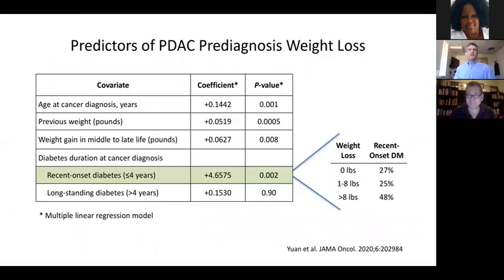And what we were suspecting, based on the risk ratios that I showed you, is that it seemed like recent onset diabetes was going together with weight loss, that it would actually be a predictor of individuals losing weight. And that is what turned out to be true. There were a few factors, not many, but a few that could predict your likelihood of developing weight loss before your cancer diagnosis.